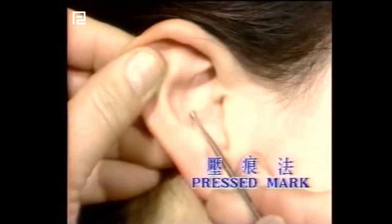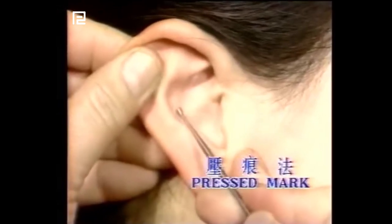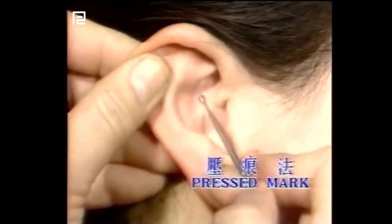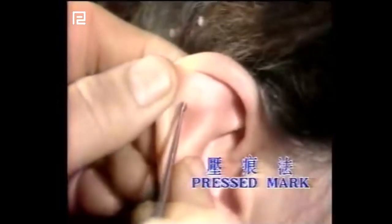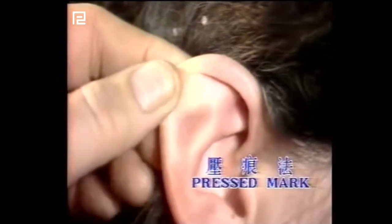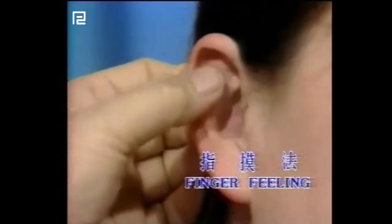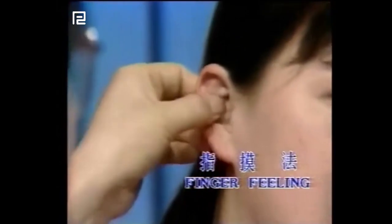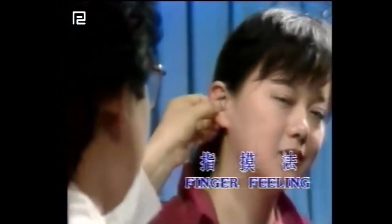Pressed mark. This is a method done by using a detecting pen to press along points and to try to determine the disease by observing the way the dent looks after the pressure is released. Pressing marks that are deep, white, and disappear slowly are associated with deficient patterns and generally indicate chronic diseases. Pressing marks that are shallow, red, and disappear rapidly are connected with excess patterns and indicate acute diseases.